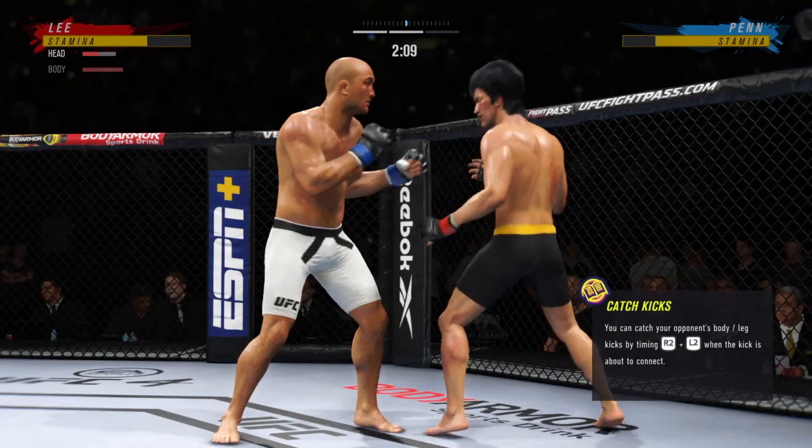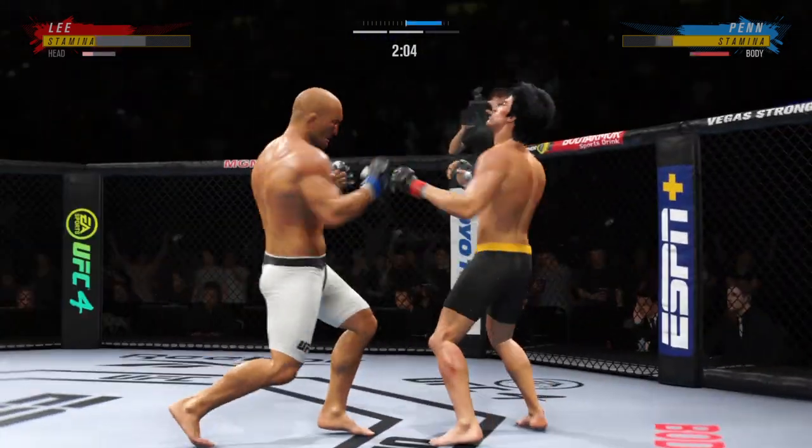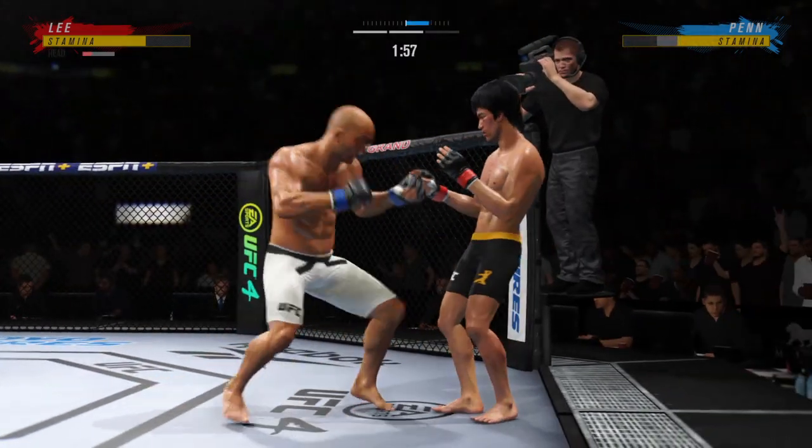So a much different approach for him here in this second round. He was a little bit tentative in round one, a little bit of a feeling out process. Now he has clearly found his rhythm, found the range. We'll see if he can continue with more activity here in round two.